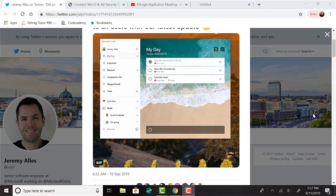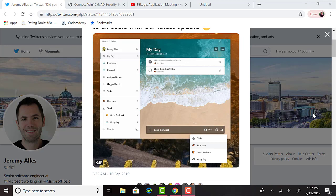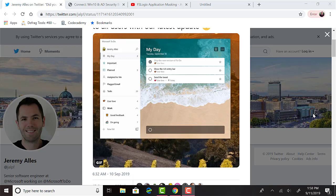The Microsoft To Do app got a little feature update. They put in a nice little rich bar at the bottom that allows you to quickly create new tasks and reminders for yourself rather than having to click through and add the tasks. It's a lot quicker.